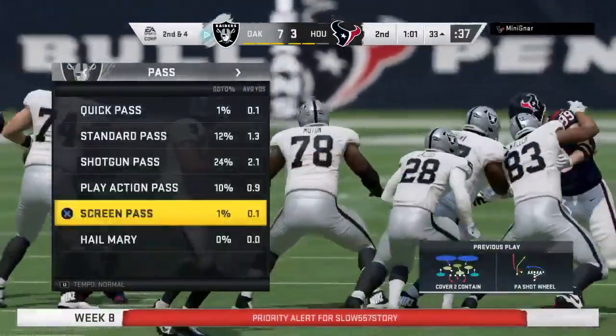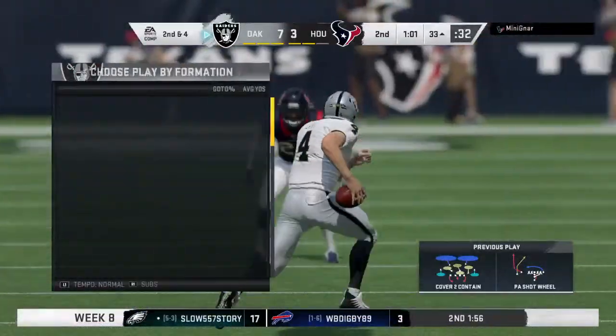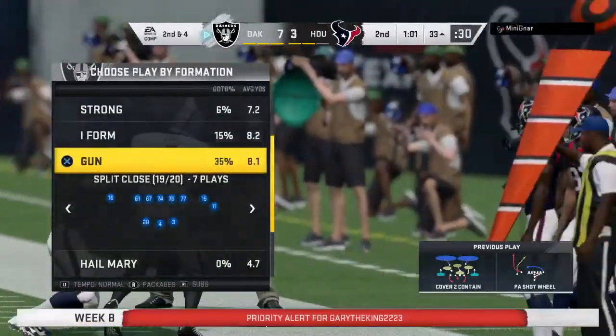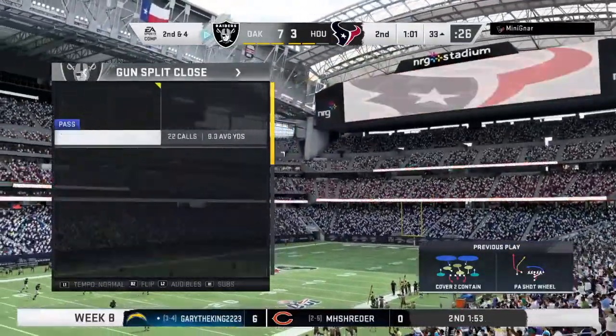The improv on the scramble there gets him 6, and it'll be second down. Okay, he's not going to get the first down, but this is still a nice job of buying some time and then running to get to the sideline and get out of bounds and avoid the big hit.